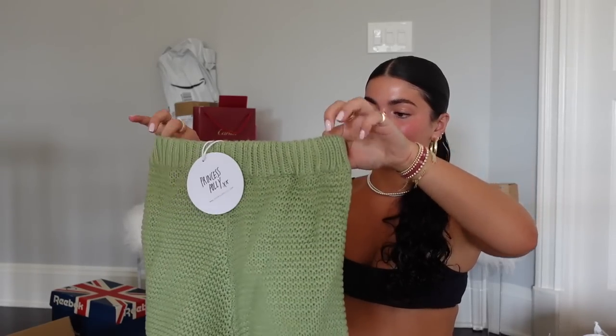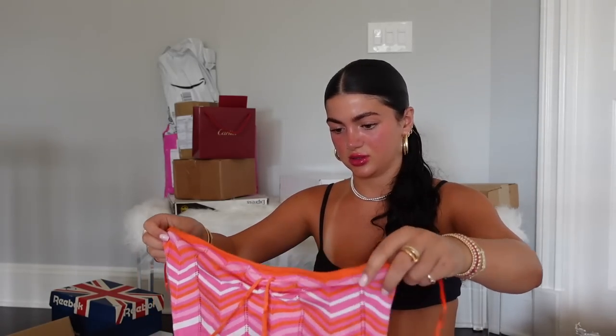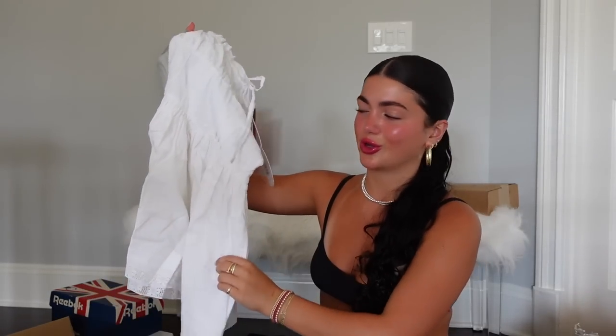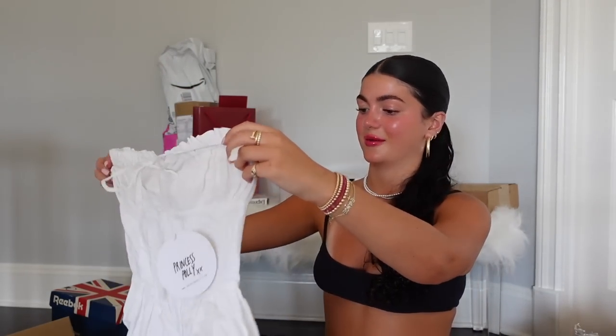This super cute green knit pair of shorts. And then I got this. Looks like this, I guess. I don't know. I'm confused, but cute. This white skirt with a slit. And then just this plain white tee. I love that. This white dress, so cute. I love this. This is very fun, very family friendly.